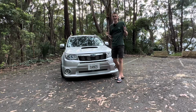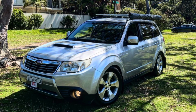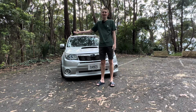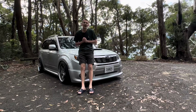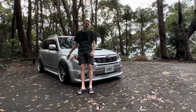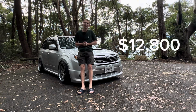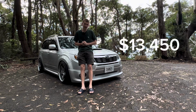So going back to when I first bought this car, I picked this car up for 11.5 grand, which is pretty normal for a Forester. So that's going to be our starting point, 11.5 grand. The first thing I did to this car when I first picked it up is what everyone does. I lowered it and put a cheap exhaust on it. The coilovers I bought were BC Reds. They were 1,300, and my exhaust was a cheap one that was 650.